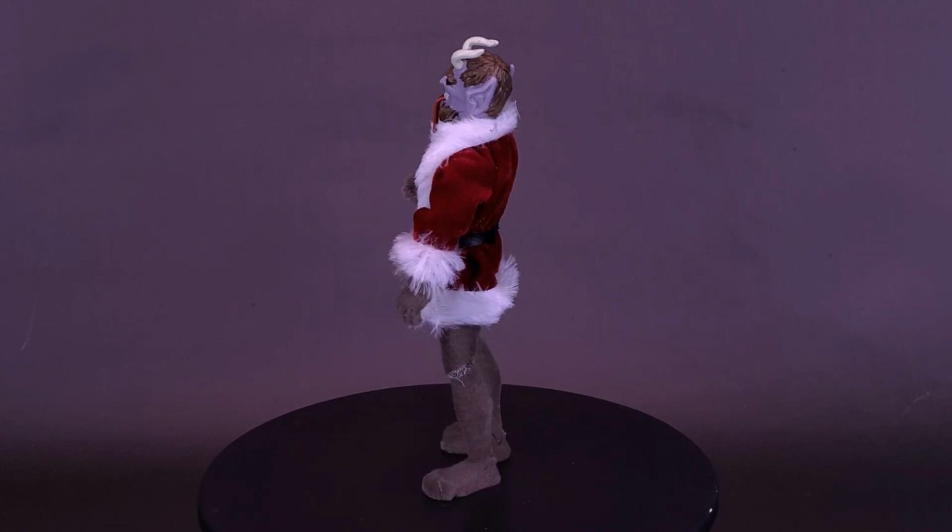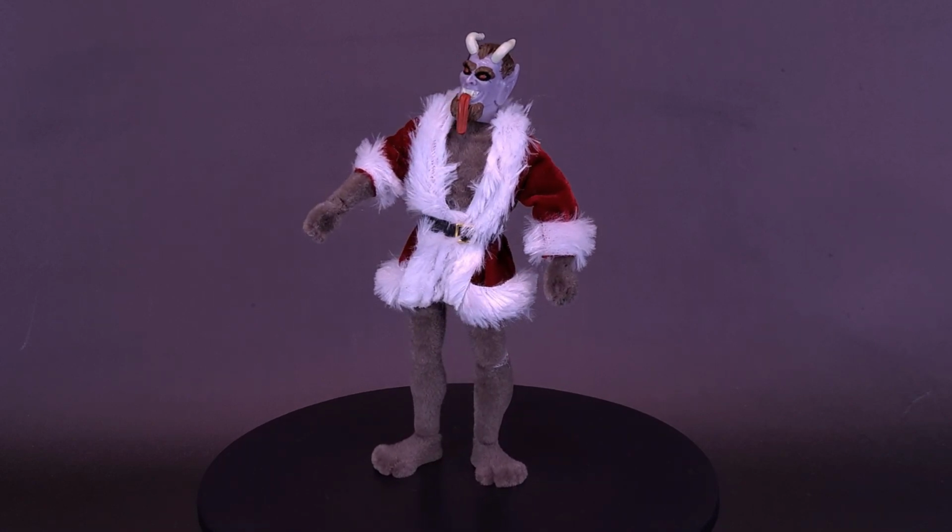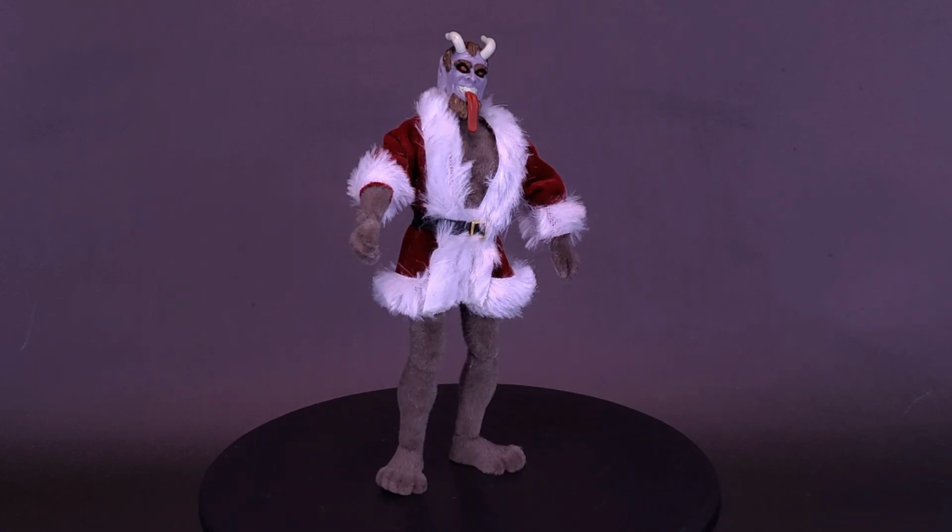The head sculpt is good if you like the classic look for Krampus. Yeah, he's a good-looking release. He just has a few problems, and I think a lot of those problems stem from the fact that he has so much flocking on him.